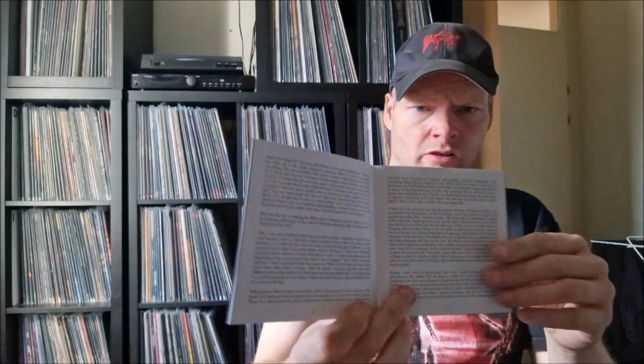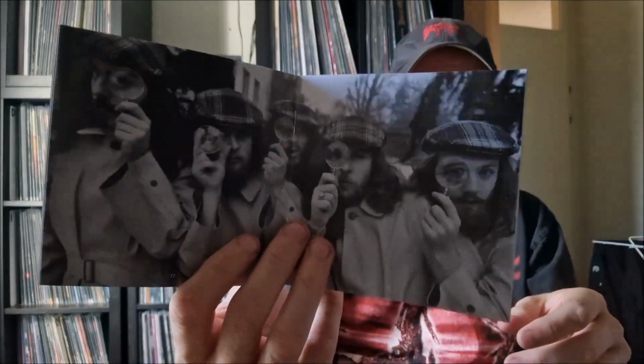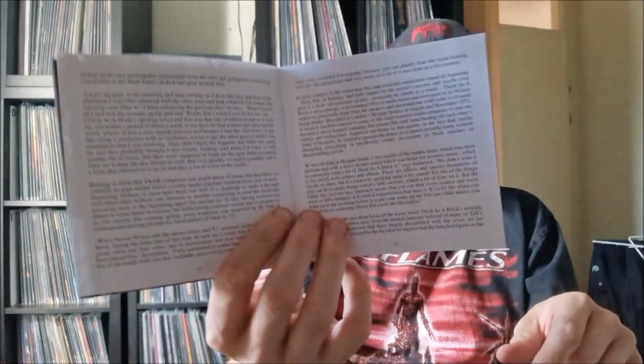And sorry, there's some boobies again. Very thick booklet here as well. And this is the band. Great reissue, a lot of information and stuff like that. There's a lot of stories in here.